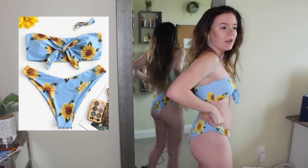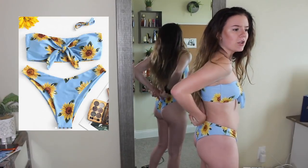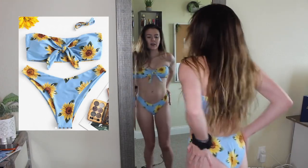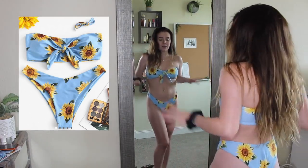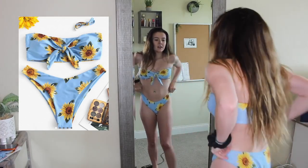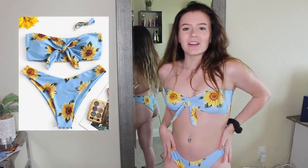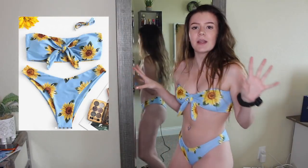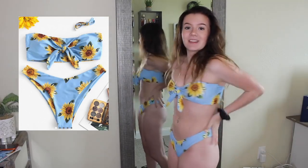The bottoms have a stretchy elastic almost, so it's really grabbing you there, and they're high-sided, which is perfect for me because I have the worst hip dips in the whole world. I'm built like a cereal box. So this is so cute. I love the color. I'll show you a picture on the side of what it looks like on the website, but I'm really happy with how this came out. I love it.